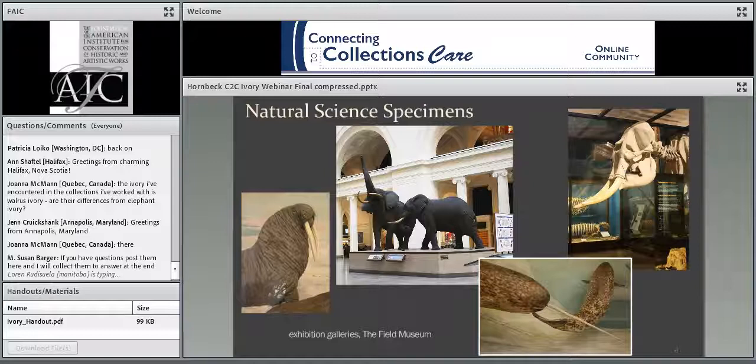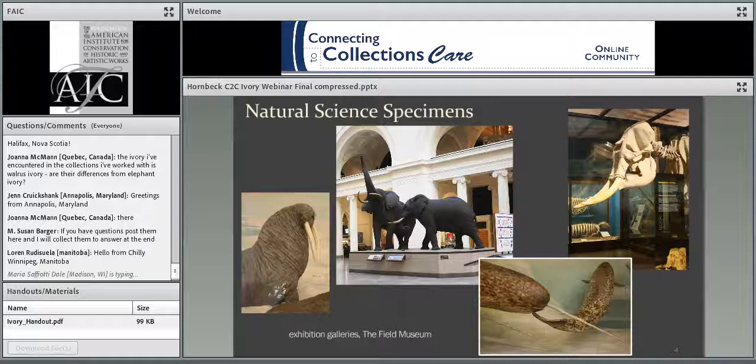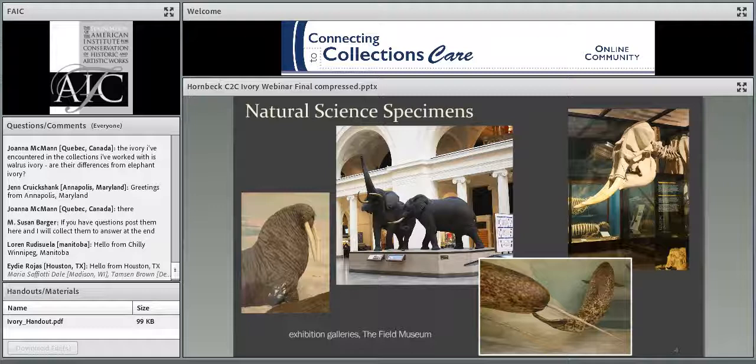This presentation is intended to primarily assist collections caretakers and stewards at institutions that may not have a conservator on staff. While treatment will not be the focus of today's discussion, for any conservators joining us today, I will try to present information relevant to your work with ivory too.